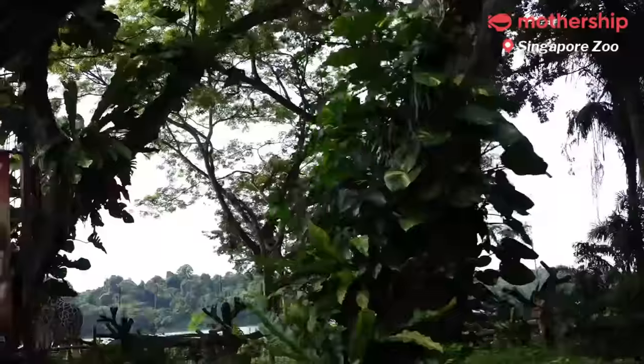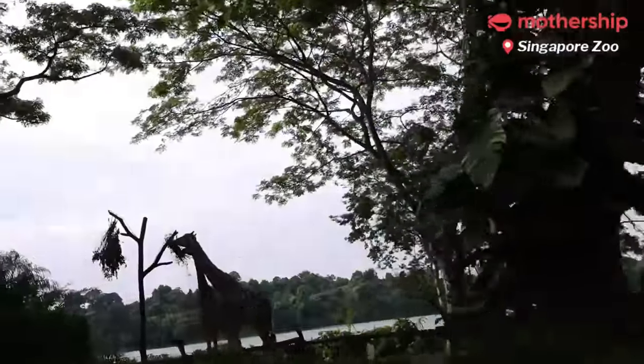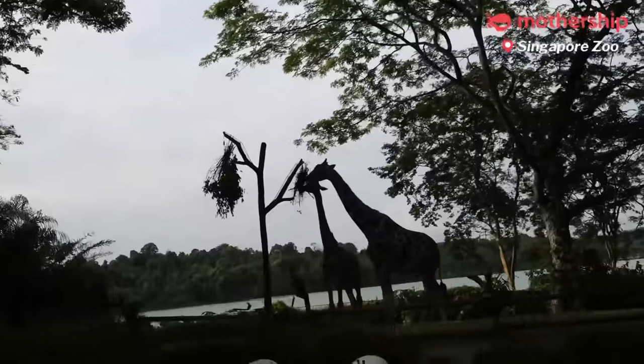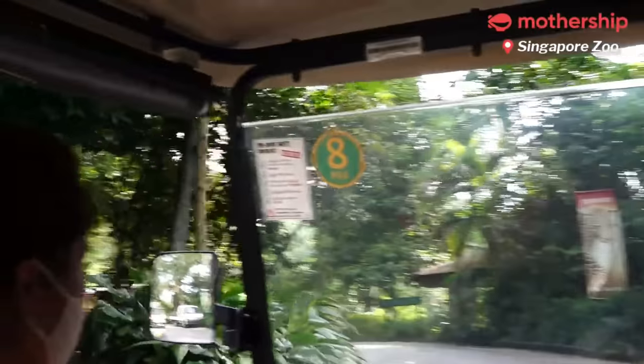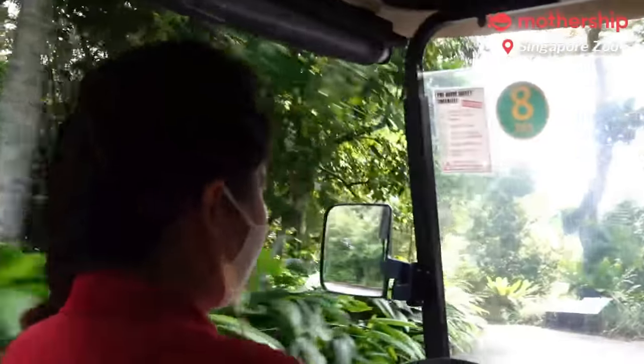They are eating. So we have two giraffes here, father and son. The darker one is the dad, his name is Marco, and the younger, lighter one is the son.